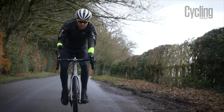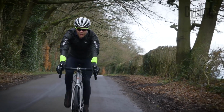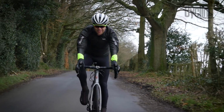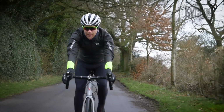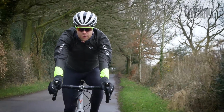If you cycle a lot, then inevitably you're going to find yourself riding in bad weather at some point. And perhaps you've been training for a big event and that event falls on a bad weather day. Well, fear not. There are things that you can do to your bike in order to make it better suited to riding in bad weather.